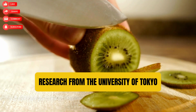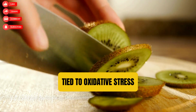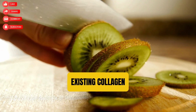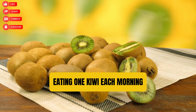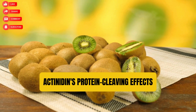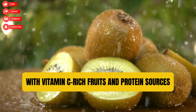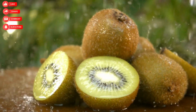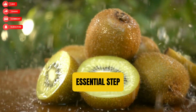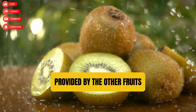Research from the University of Tokyo also suggests kiwi helps regulate genes tied to oxidative stress, slowing joint deterioration and preserving existing collagen. Practically, eating 1 kiwi each morning or evening leverages actinidin's protein-cleaving effects and pairs perfectly with vitamin C-rich fruits and protein sources to amplify collagen synthesis. In a coordinated fruit strategy, kiwi is the final, essential step that lets the body actually use the raw materials provided by the other fruits.